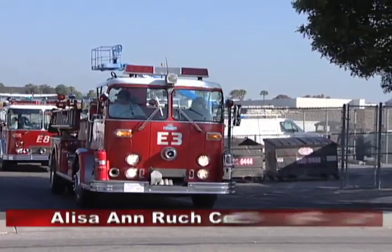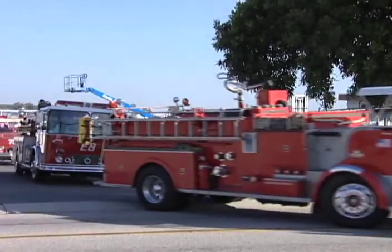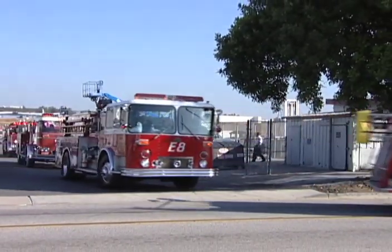The foundation is based in the memory of a young girl, 5 years old, Alicia Ann Roosh, who had died in a barbecue accident in her backyard about 25 years ago. Since that time, the foundation every year raises money through various fire departments for burn education, to take care of burn victims, take them to activities, programs, rehabilitation programs. And we have all the fire departments raise money throughout the year. And then we have a huge relay where all the fire departments get together in their fire trucks and ambulances, travel to all the fire department headquarters in Southern California, picking up the checks for the donations.